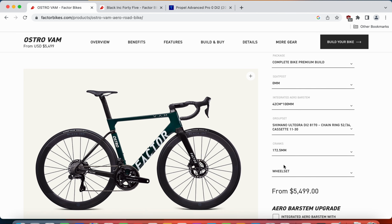As I was saying, the next step in building your bike is, of course, the wheel set. Here you have an option from the Black Inc wheel set, so kind of an in-house brand of Factor.